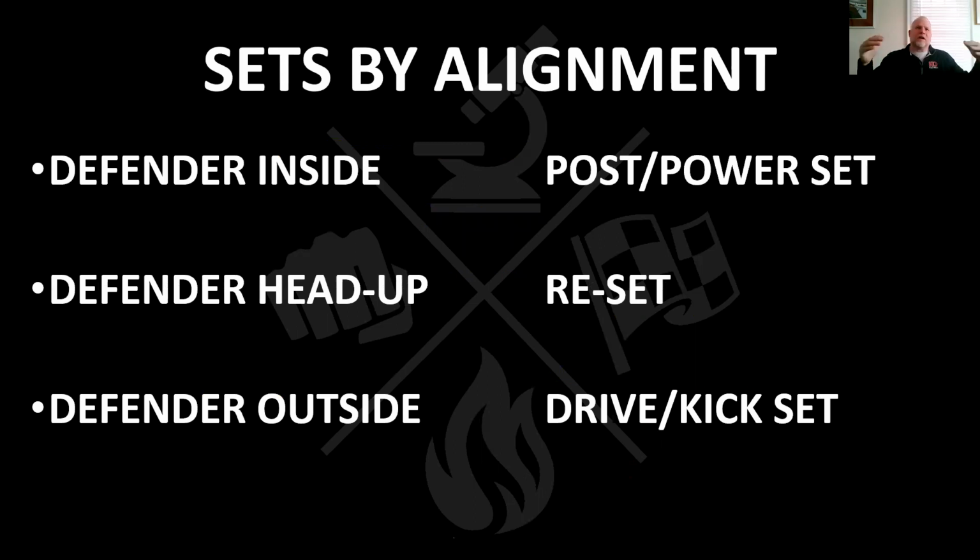in general, and I'll show you about with guards, guards have more protection inside. Tackles have to play from their outside shoulder to the sideline. So we go knee to crotch because we're going to get speed rushes and contain rushes. It's different. All right, so if a defender is inside of us, we're going to post or power set.